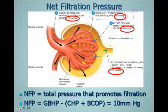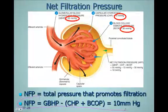Because that way, if something makes the hydrostatic pressure increase, then net filtration increases. If, on the other hand, something instead increases the capsular hydrostatic pressure, since that's subtracted out, that's going to decrease your overall filtration rate. Or if something increases your blood osmotic pressure, that's going to decrease your overall filtration rate. So that's basically all this is doing: talking about all the things that impact the filtration rate and impact that equation that we just talked about.